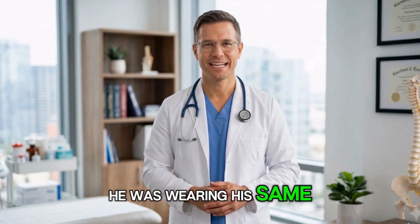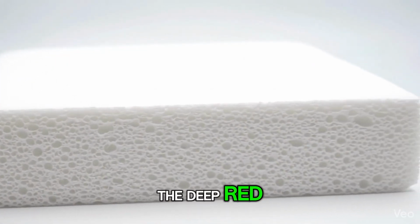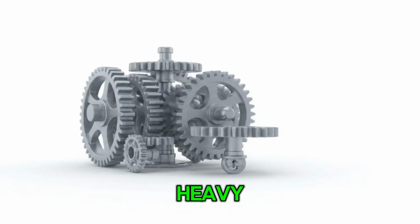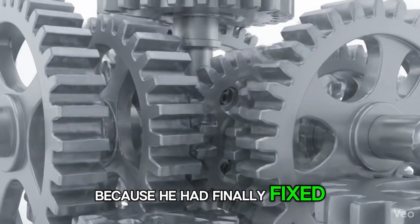He was wearing his same leather dress shoes. It was late in the afternoon, and when he took off his socks to show me his ankles, the deep red, painful indentations were completely gone. The skin wasn't tight. The heavy, aching fatigue had vanished. He didn't need to wrap his legs in tight compression garments anymore because he had finally fixed the mechanics of his own body.